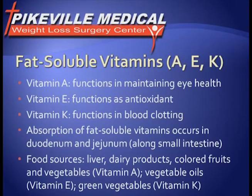Those fat-soluble vitamins, A, E, and K. A functions in maintaining eye health. E functions as an antioxidant. Vitamin K functions in blood clotting. Absorption of these fat-soluble vitamins occurs in the duodenum and the jejunum, once again the small intestine. The food sources include liver, dairy products, and colored fruits and vegetables for vitamin A, vegetable oils for vitamin E, and green vegetables, which have a lot of the vitamin K.